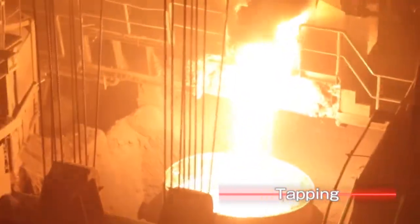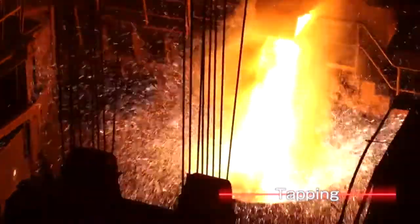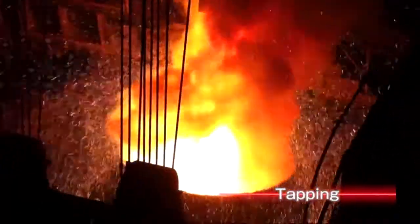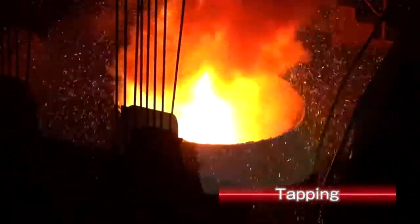Next is tapping. Our electric furnace can manufacture about 70 tons per tap, or 1,750 tons per day.